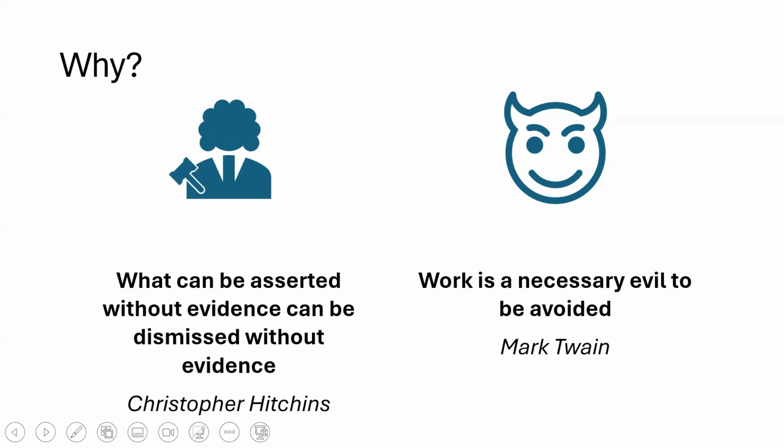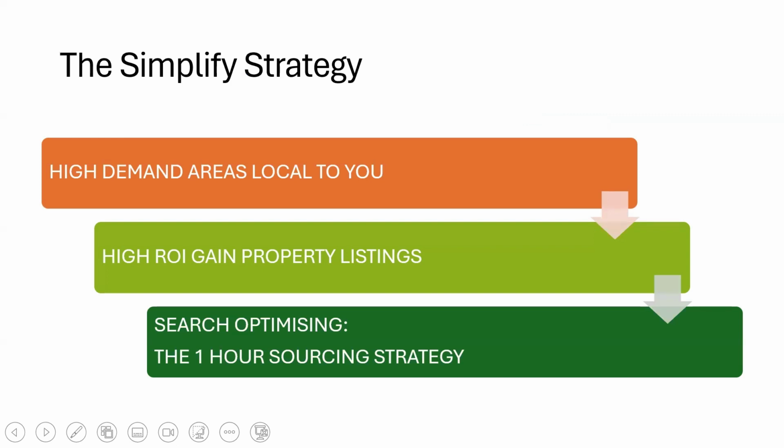Now, the second thing, and that really ties into what we just talked about a moment ago: work is a necessary evil to be avoided. People feel real senses of satisfaction when they're working really hard. Yeah, we've all felt that. How hard am I working? This must work because I'm working so hard. That's dangerous. Work is not a measure of result. More often than not, you can reduce your work and be more efficient and get a better result. And that's really why the simplify strategy matters, because all these things should take work away from you, not add.